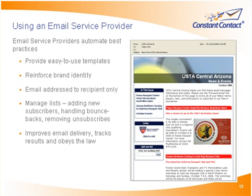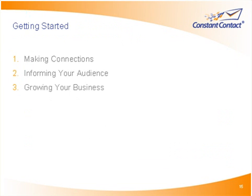So let's talk a little bit about how you go about doing successful email. It's really a three-step process about how you make connections at the outset of a relationship so that you collect the information you need to carry on a communication. It's about how you inform the audience, and then finally how you can use that information process to grow your business, both by getting repeat sales and getting your existing customers to forward your communications on to others.